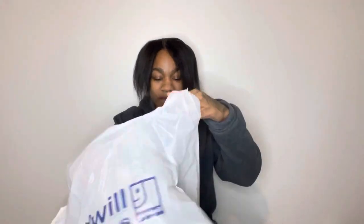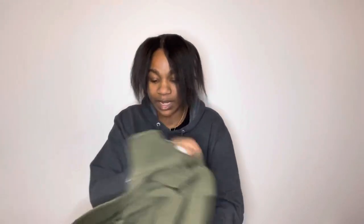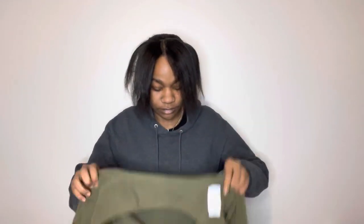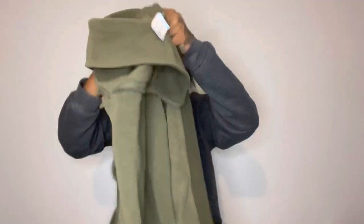So in this first bag, we actually ended up going to two Goodwills because at the first one, I couldn't find what I wanted. So I went to a different one, and I ended up getting this shirt. It's so cute. And when you guys see how I style it, it'll be way better. I'm gonna do laundry tomorrow so I can wash all this stuff. And I got this sweater, which is really, really cute, thick.